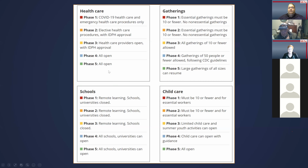So for healthcare, the healthcare phases are kind of where we were. We're in phase 2 is where the governor is saying we are now. So that's why, starting on Monday, elective healthcare procedures can be performed. Phase 3 is that healthcare providers are all open with department approval. It seems like they're being a little bit more lenient on that right now in phase 2 for some.